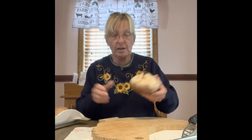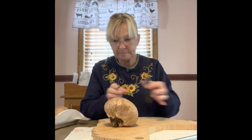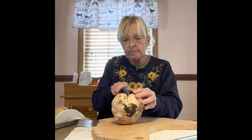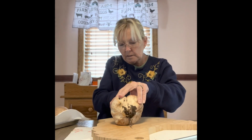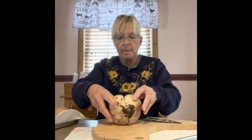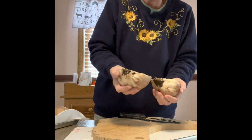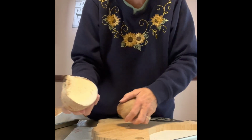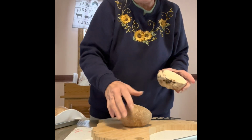All right, let's put that over there. Let's get cutting this big bad baby. Here we go. I'm going to cut it right down the middle. Just like so. Okay, we see that edge right there? You want that to be gone. So we're going to cut that off.